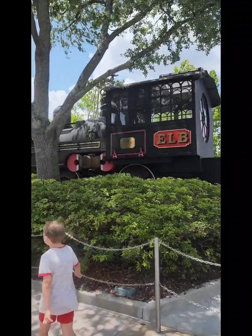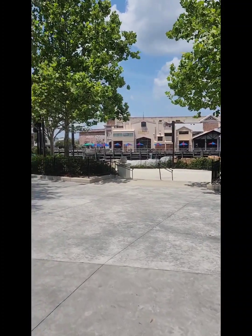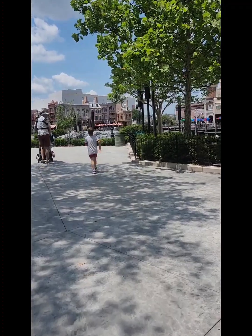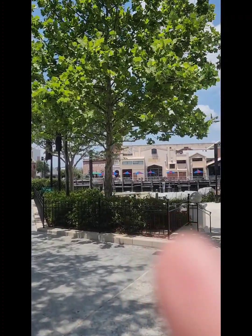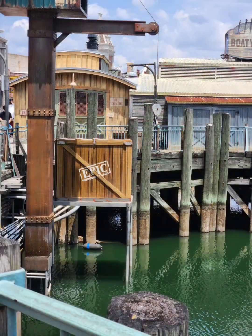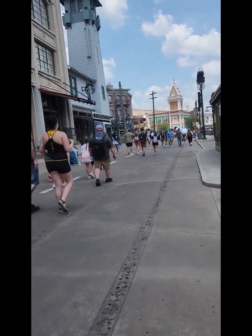As we go by, we're walking by my husband's absolutely favorite movie, Back to the Future and Back to the Future 3. He absolutely adores these movies. Look at how beautiful it is today. It's so slow. There's no crowds. It was just a nice, relaxing walk over to the other side of the park. I just wish it was a little closer. Doing some more walking.